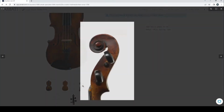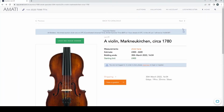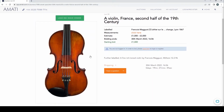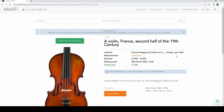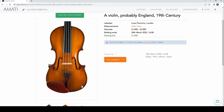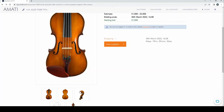Actually an interesting violin to hold in person, but not really anything too crazy. A violin, France, second half of the 19th century, starting at 1,000, but no bids so far. And a violin, probably England, 19th century, no bids so far. It's a little bit strange, this one.